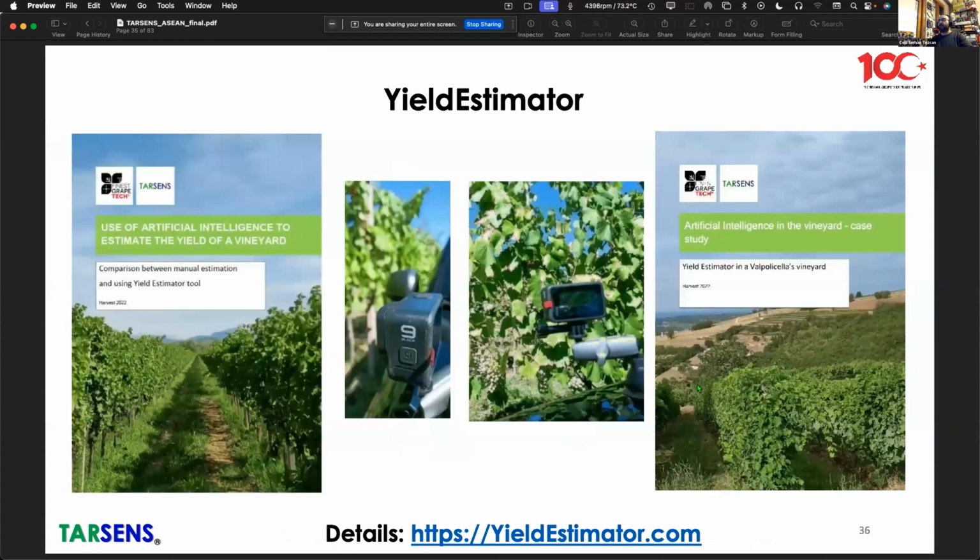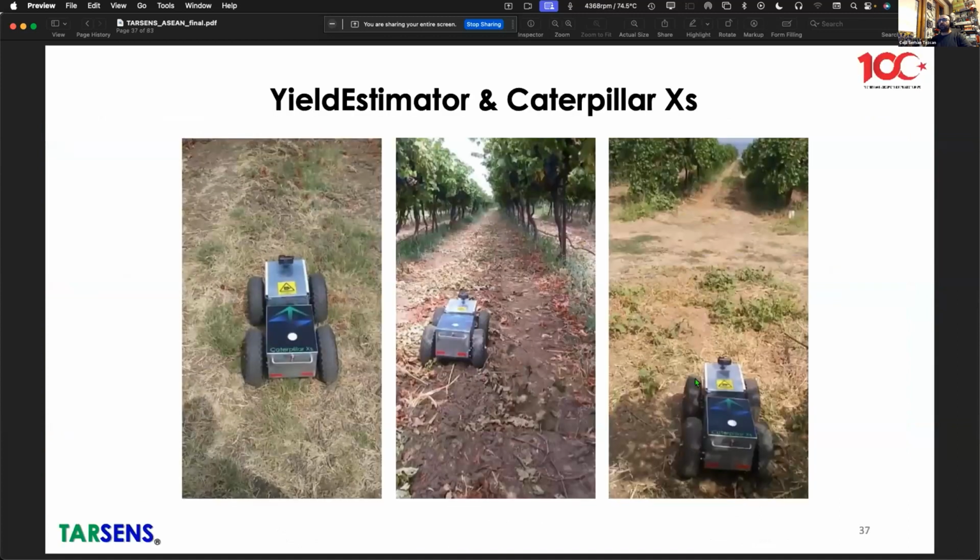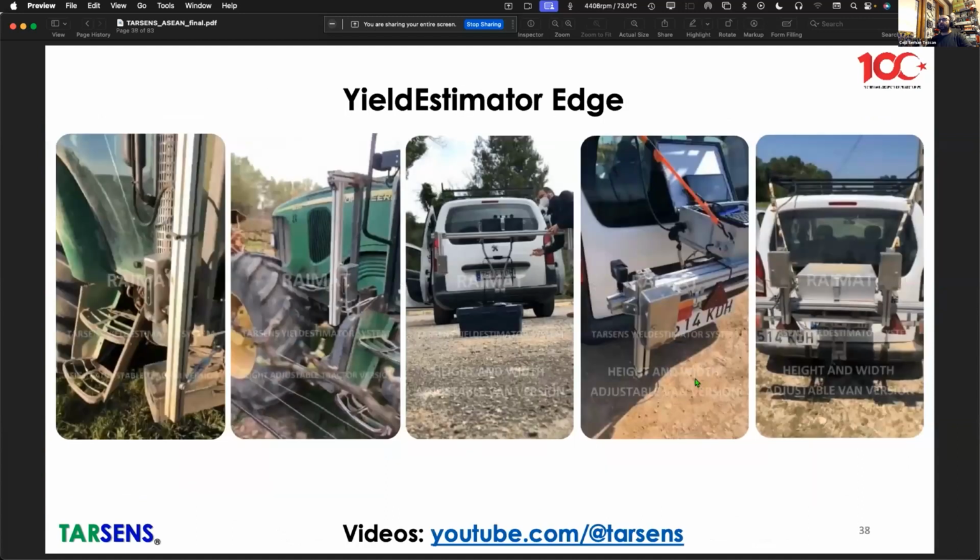And there are some reports. You can download them from our websites. As I said, it utilizes an action camera or just an ordinary smartphone. We also combine this technology with our little unmanned ground vehicle. It's able to attach the system to other vehicles as well, tractors and minivans.